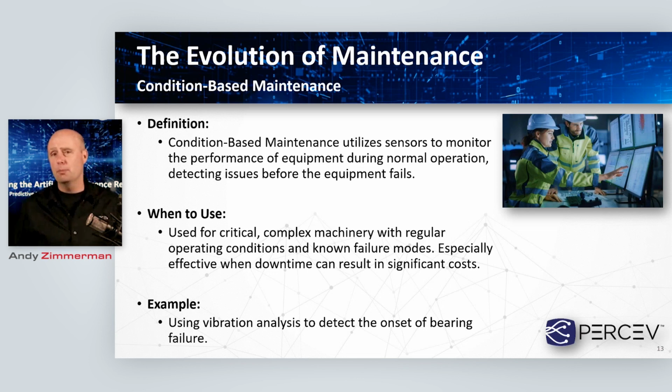So the good example here, and we at Grace sell products in this space, is using vibration monitoring devices or sensors to detect the onset of bearing damage, right? We can use increases in the amount of vibration that we're seeing and the way that vibration is happening to drive early maintenance that prevents the actual downtime of the piece of rotating equipment.